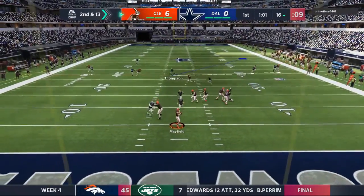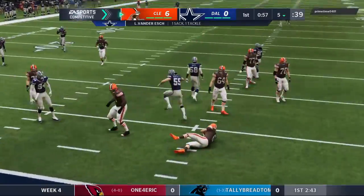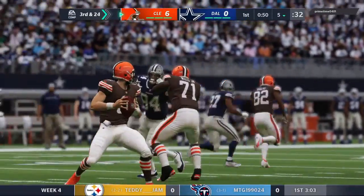Now on 2nd and 13, Mayfield. And he's going to go down. Back at his own 5-yard line, it's a sack. Let's go ahead and detail this situation here. 3rd and long coming up. Back near your own goal line.